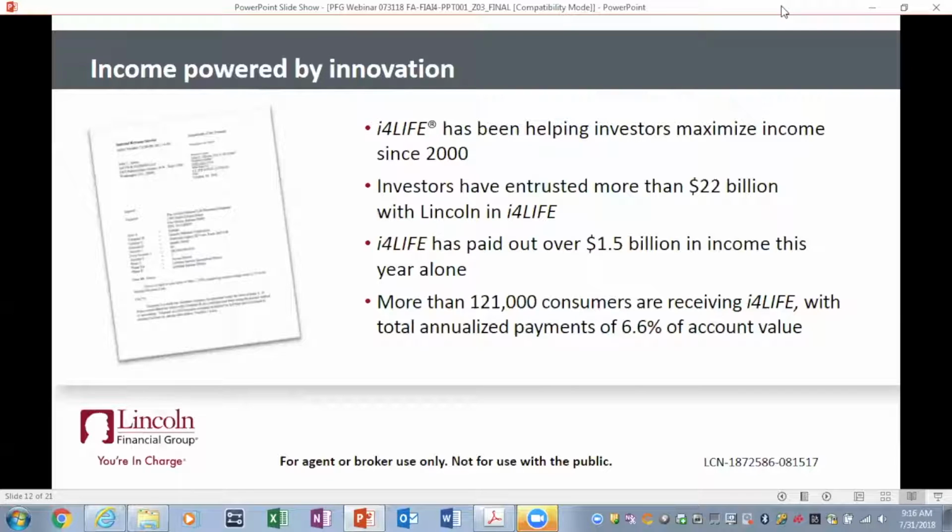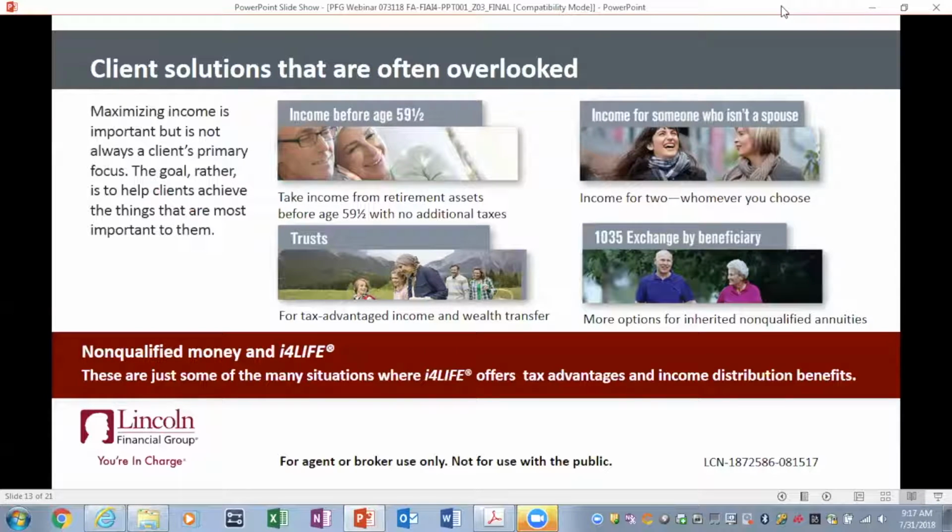It's a unique concept, a unique strategy that your clients probably aren't familiar with, and I think it can help a lot of different clients minimize that tax impact, create that legacy program, and put them in a better position. With the webinar invite, we talked about joint life payouts, trust ownership, and legacy planning. Clients that we find are really good opportunities with i4LIFE are those looking to have income before age 59 and a half, those that need joint income for someone who isn't a spouse, or even legacy planning opportunities.